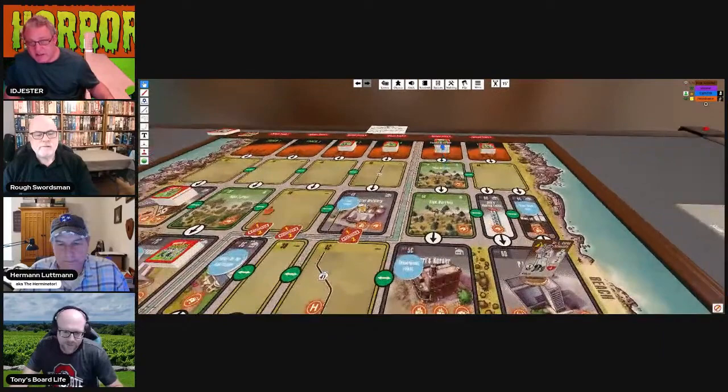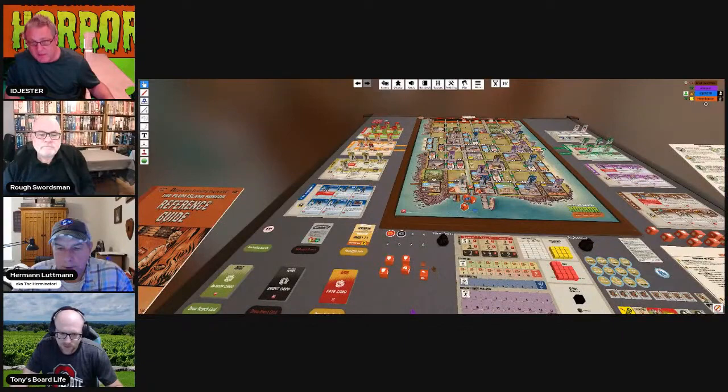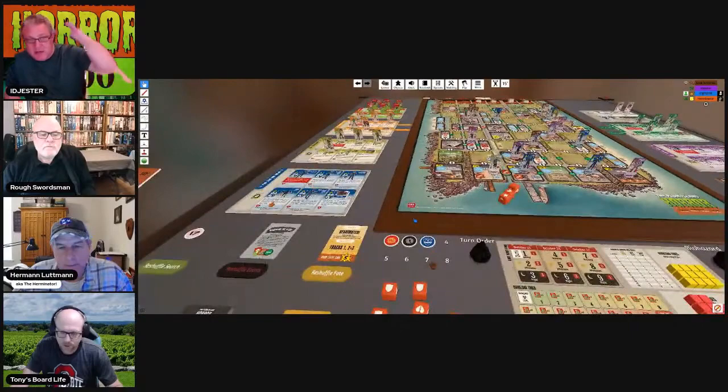Okay, draw another token. So we got away with it for now. All right, I'll draw it. That's the blue. That's me. That's Plum Constabulary. That's the Plum Police.